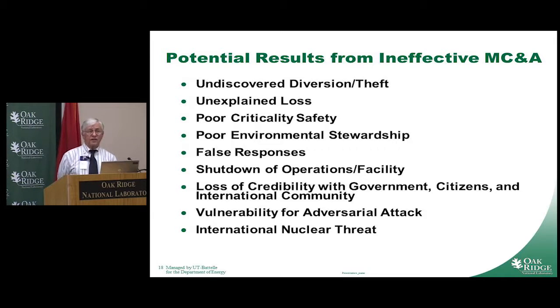Poor criticality safety. A lot of the times these processing areas only know to a great degree what's there based on the accounting system. And so there are a lot of different controls that are built to make sure we don't have a criticality incident. And that's probably one of the things that will shut down a facility forever if we had that. In the early days, the 40s, 50s, and 60s, we had criticalities. But every time that happened, you learn more, you build more, and the MC&A system does help.